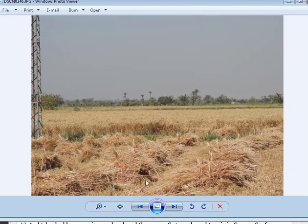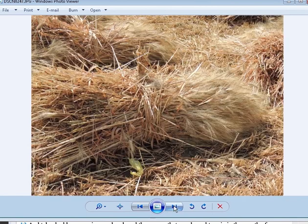There's a field not harvested. Here's a field harvested with all the sheaves of grain there, and just a nice little close-up of the sheaves of grain. This is the stuff Joseph was selling. So I thought you'd enjoy seeing some of those.